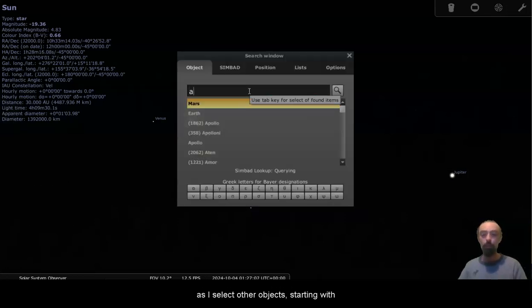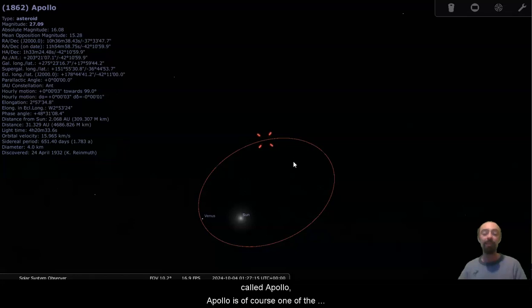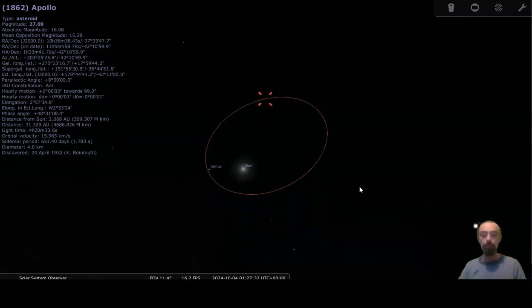Starting with Apollo. So there are a couple of things called Apollo. Apollo is, of course, one of the names for Castor. There we go. This is the Apollo asteroid. And there are a whole class of asteroids named after Apollo. You can see that Apollo here gets pretty close to Venus, but its orbit is wide enough that it's able to cross the orbit of the Earth.